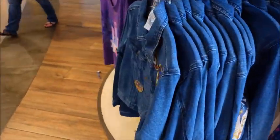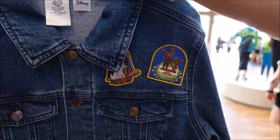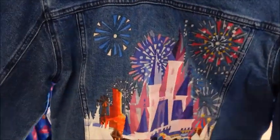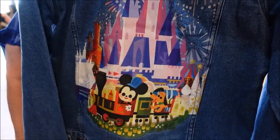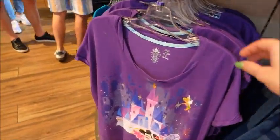Then they have the denim jacket. I love a denim jacket. And I know you guys know I love patches. That's why I'm super into this. This is what the back looks like. Oh my gosh, it's Mickey and Pluto in the train. Stop it. Mama, this one's really cute.